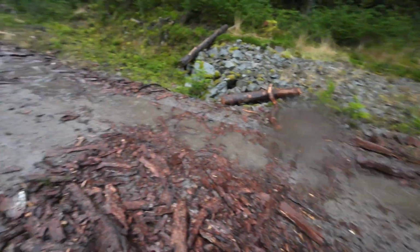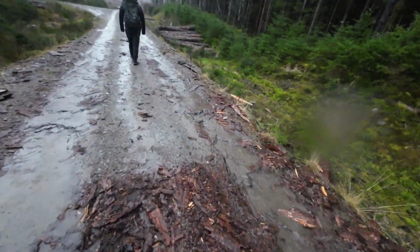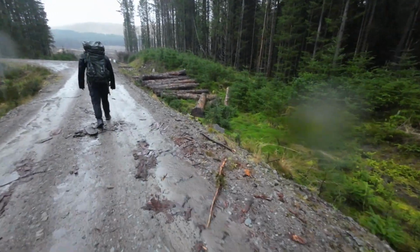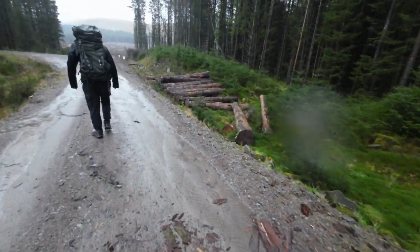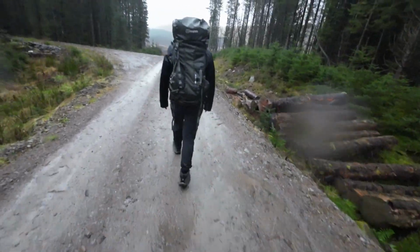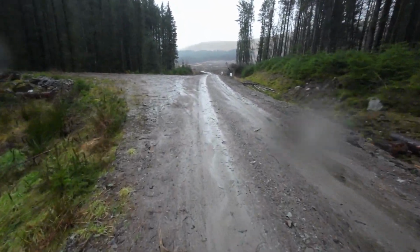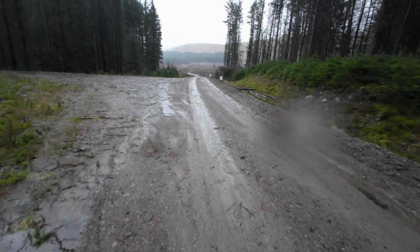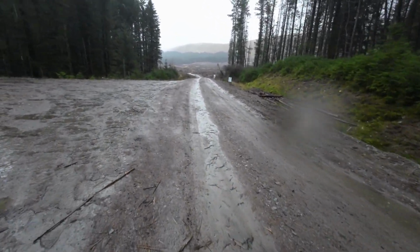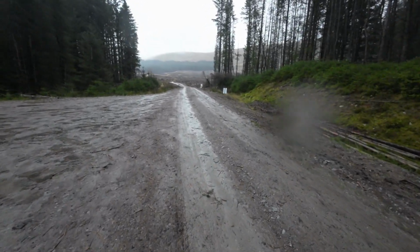Broken bark everywhere. They've cut down the logs and the trees, so to speak. There's the logs there. Well, I think we're in the right area. Hopefully. Fingers crossed. Right, here's where the forest has been felled and a fire break.